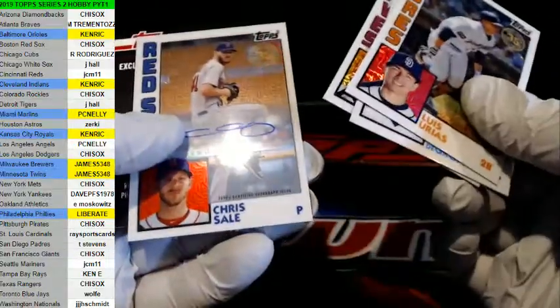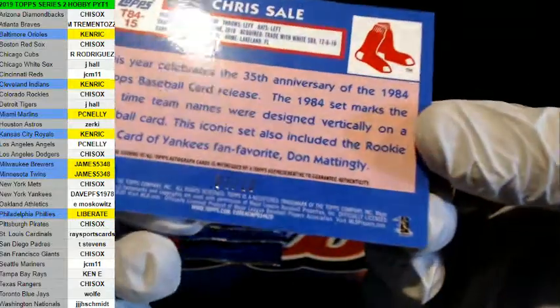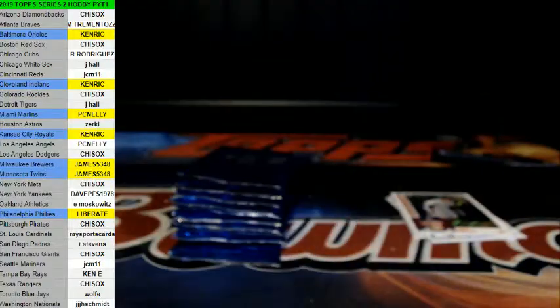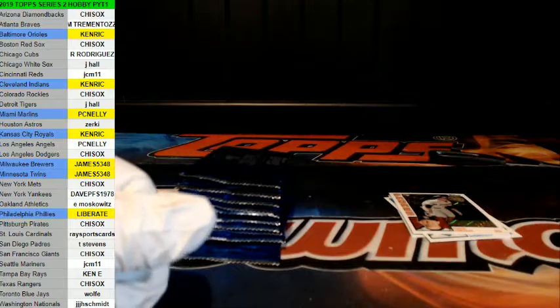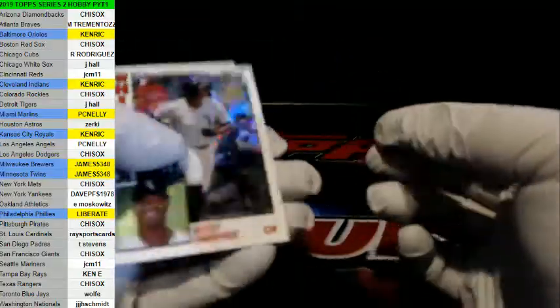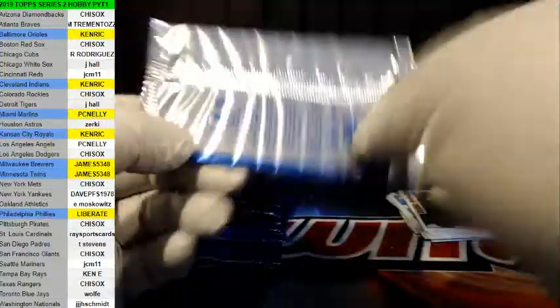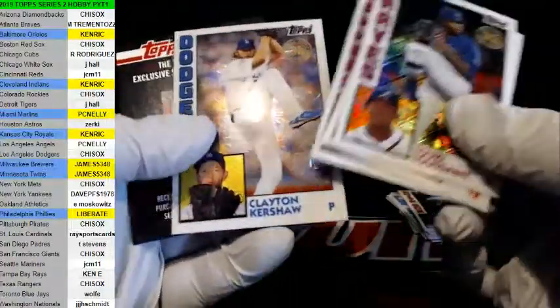Urias, DeGrom, Jones. Woo! Started off. Chris Sale auto. There it is. 2 of 10 Red Sox. Hashtag Chai Sox. Nice. Pack 1 of 12. That's out of 10, too. Eloy Jimenez, Andrew McCutchen, Danny Jansen, and Manny Machado. Tuki Toussaint, Frank Thomas, Mariano Rivera, and a Clayton Kershaw.